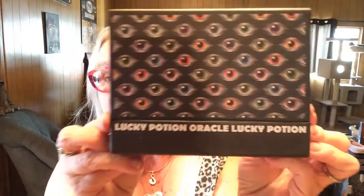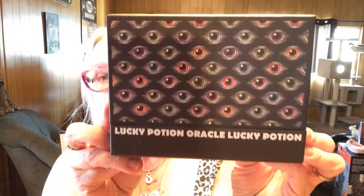And guess what, guys? I got a new Kickstarter deck. So I got, ta-da, the Lucky Potion Oracle. I'm so excited because these are so different, and there's dice involved, and you get a mat and all kinds of cool stuff. So let's get into it.